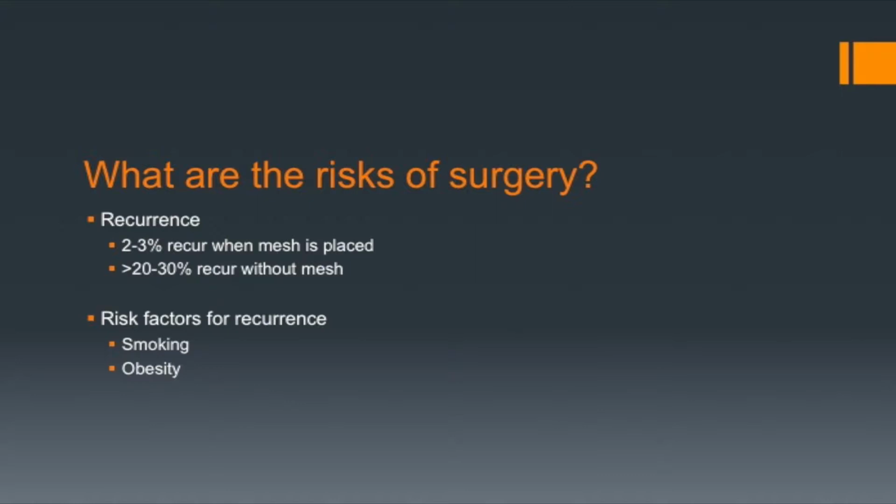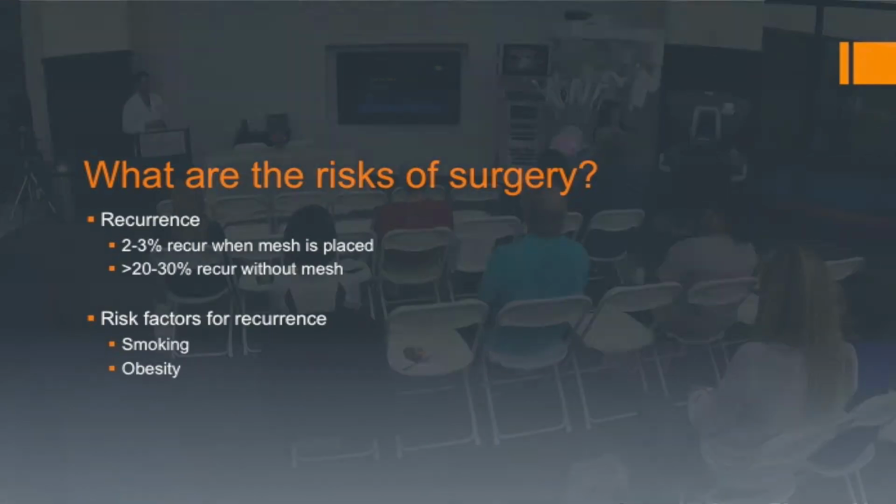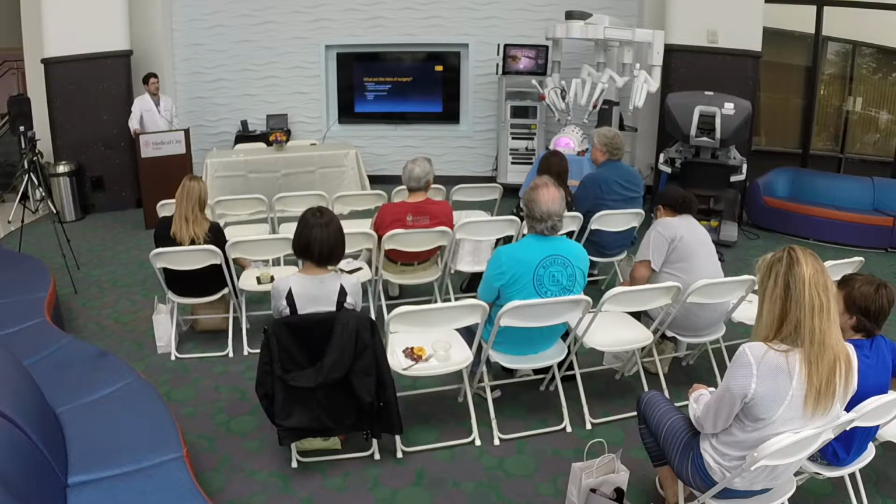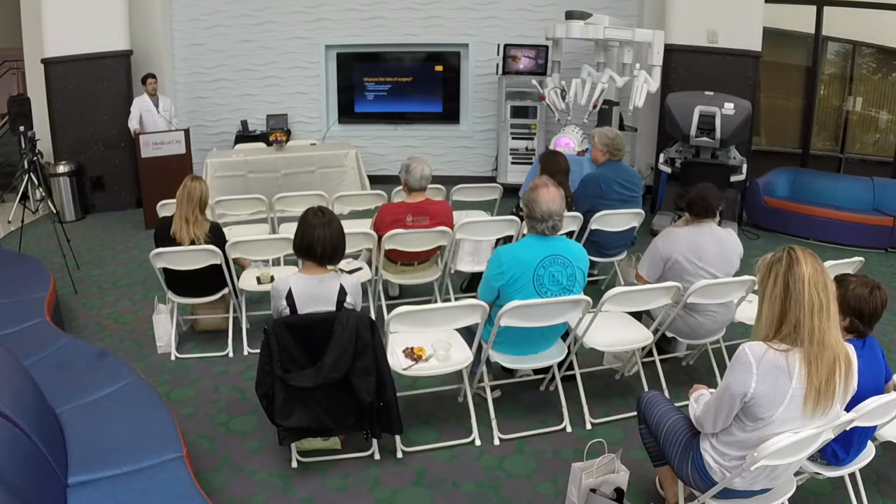Specific risk factors for this coming back are obesity, so being overweight, because you're just carrying around that extra strain. And the second one is smoking. Smoking puts you at risk for wound complications and healing problems where your hernia is likely to come back. Probably the umbilical repair is actually a higher recurrence rate than a groin hernia, especially because a lot of umbilical hernia repairs are done without mesh. And so I think the recurrence rate's a little bit higher.